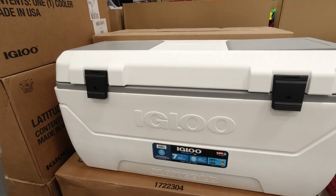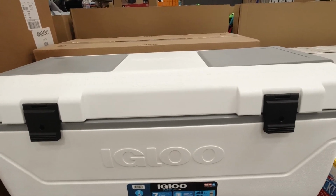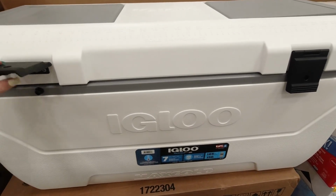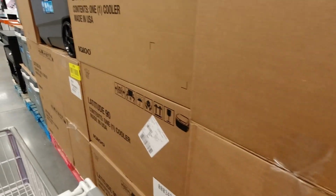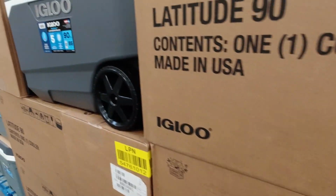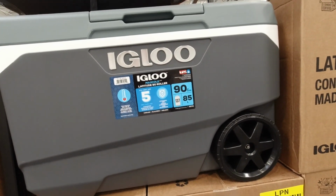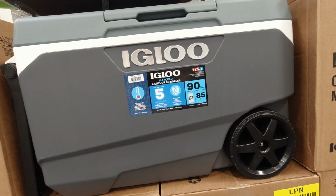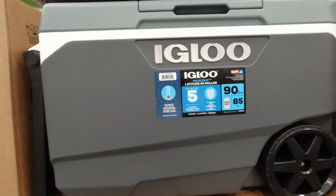This big Igloo cooler, it's 165 quarts, is only $100, and that's a pretty good deal. When you open it up, it comes with these little dividers too. That would be good to have for the summer. And they also have a smaller one over here. This one has wheels and a handle, and it's 90 quarts for $70, so not that much cheaper. It just depends on what you want, I guess.